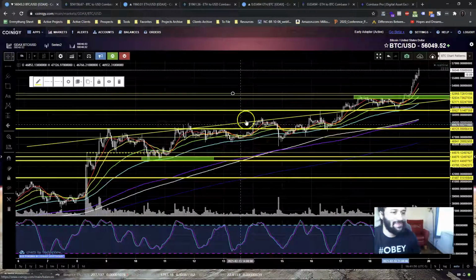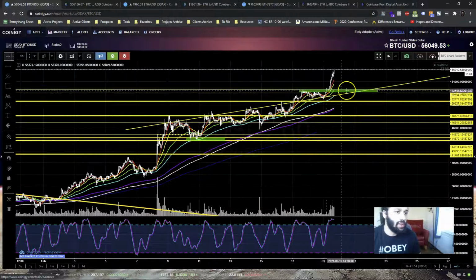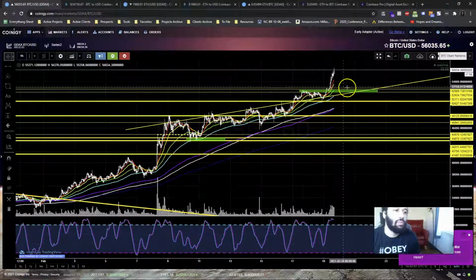So, not there yet. Maybe eventually I'll get into the automated orders and trust them a little bit more, but we need this market to be bigger and more legitimate, essentially. So there's my Bitcoin chart.